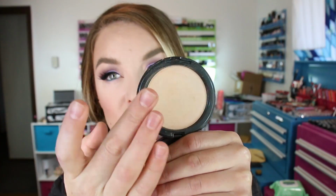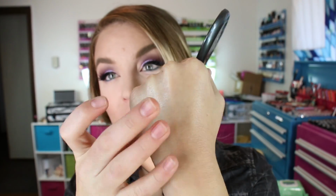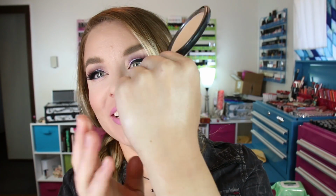This next product is my buddy Rachel's fault. It's the Cover FX Illuminator in the shade Moonlight. And this is quite an interesting product because at first glance it almost seems too dark, like a darker golden type of shade. But on the cheeks, it has a silver shift to it. It's really pretty. A heavy swatch of this looks quite gold. But when you blend it out, I'll show you, it shifts into this other type of dimension.